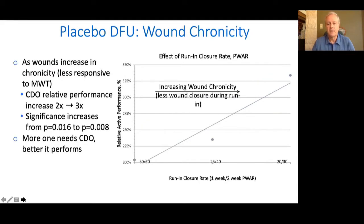And this is something we similarly see in wound chronicity and other areas too, which I'll cover in a minute. This graph shows something similar. You can see on the left, that bullet, that's our overall results. That was our inclusion criteria. It was about double the amount of wounds that closed with CDO versus moist therapy alone. So basically, moist therapy adding oxygen to the wound.